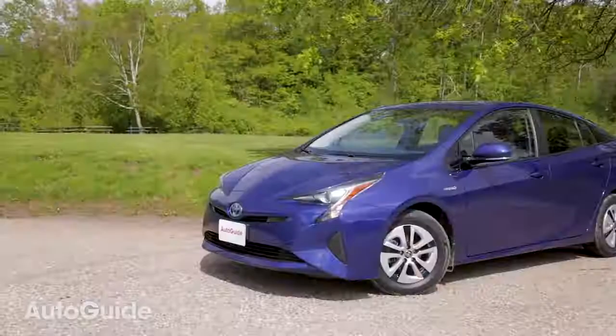Over the course of the week that I've had this thing, I've gotten pretty comfortable with those oddities that are sort of baked into a hybrid car and you do have to adjust to as time goes on.